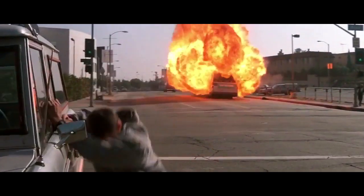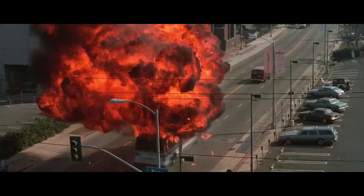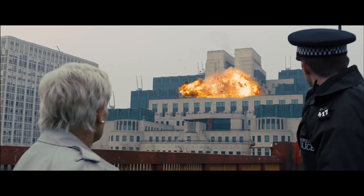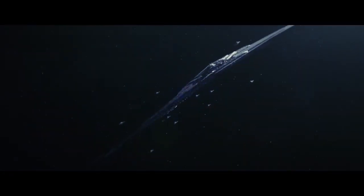So let's get back to the point here. What elements make a good explosion? Let's start with spectacle. Explosions can be predictable or catch you completely off guard. In terms of pure spectacle, this explosion from The Last Jedi might take the cake.